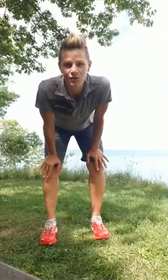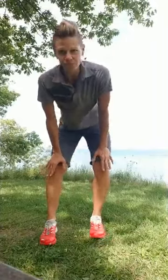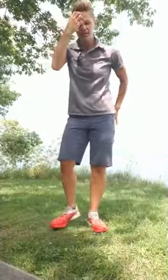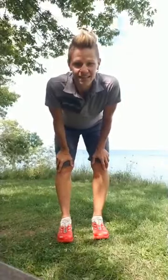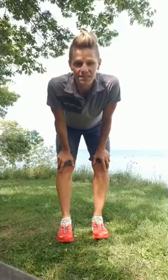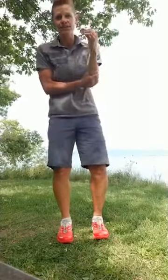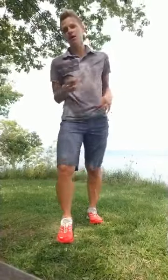Heading on down the chain, we're going to the glutes. Specifically, the piriformis muscle is right here on the side of the hip. It commonly becomes really overused and tight on cyclists, and it can create numbness and tingling and issues down the leg and the side of the hip. So it's really important to keep it as flexible as possible after using your glutes for so long on the bike.